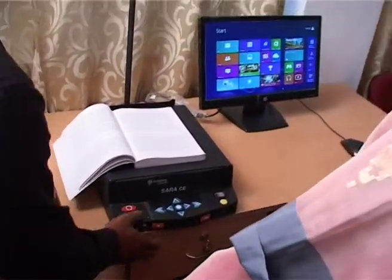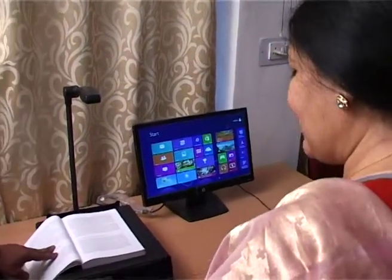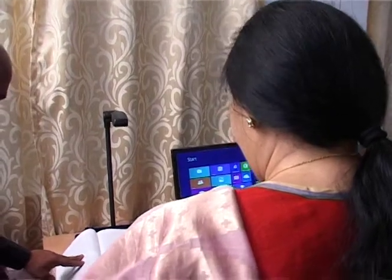Green, I think. That's the code. Before it clicked, he removed the... He knows better. He is working in the cell.